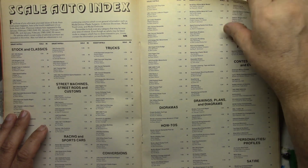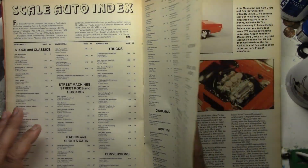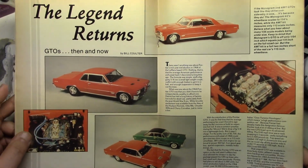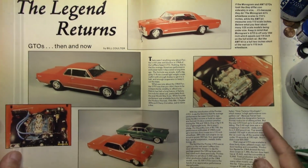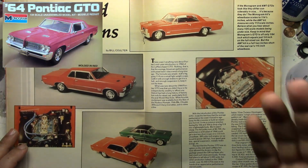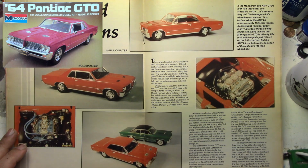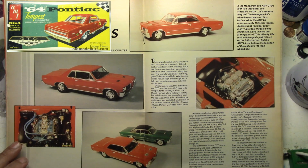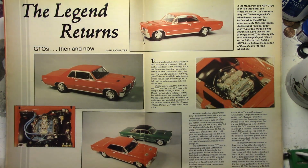A little index here for all your past Scale Autos looking for something. The Legend Returns. Oh, this is an article. This was about the time that Monogram released their all-new tooling of the 64 GTO, which was popular. And before that, there was an old AMT kit. And it was, at this time, even rare and hard to get. So, that GTO, that's for another video, but it's an important kit in my life, in my early model building.